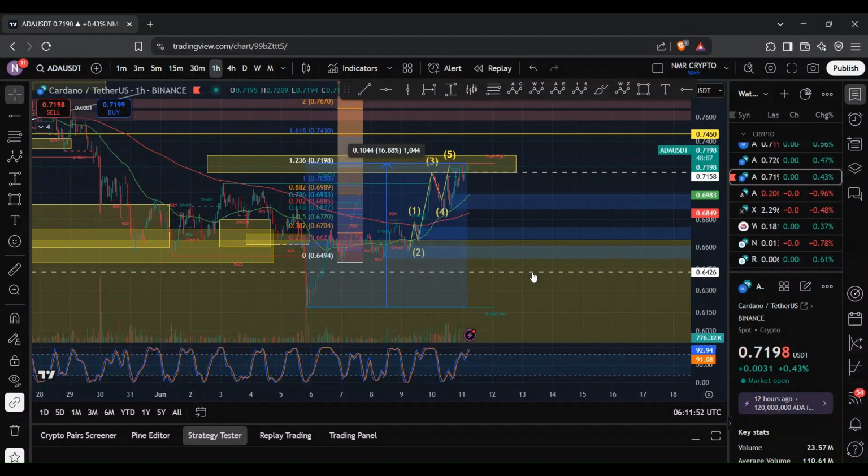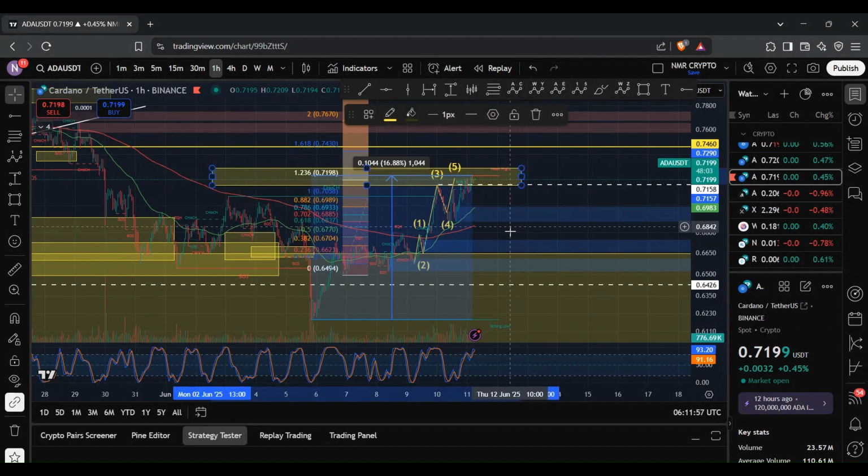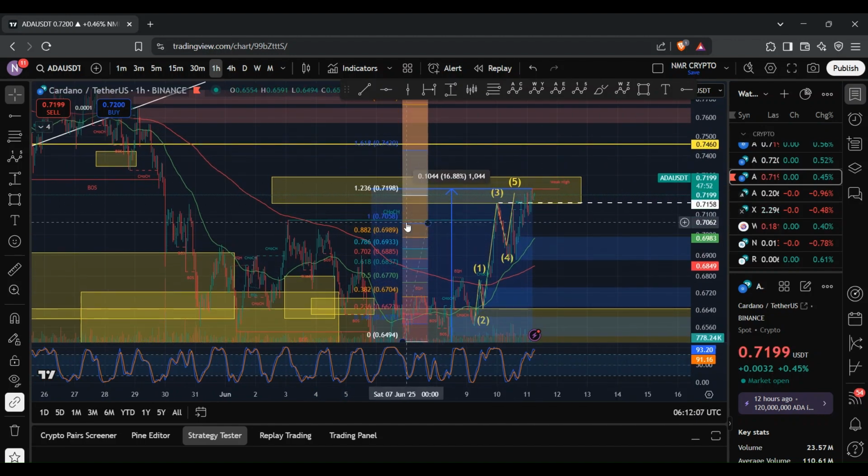So ADA has moved over 16% to the upside, and you can see that we also ended up going even deeper within this range that I set out previously between 71.57 cents to 72.9 cents. And I have been tracking a WXY structure to the upside, where I was looking for ADA to reach anywhere between the 1 to 1.226 retracement level, sitting between 70.58 cents to 71.98 cents. As you can see, we ended up doing so.